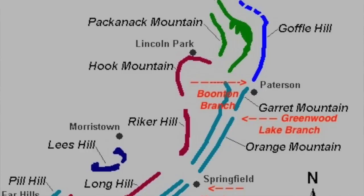and went through this, it wasn't called a notch per se, but it was a gap between Garrett Mountain and Goffle Hill, which is north, but basically parallel. This is the Watchung Range in New Jersey.